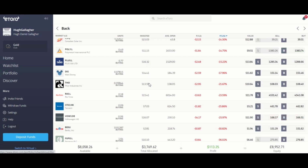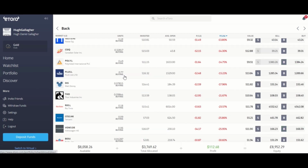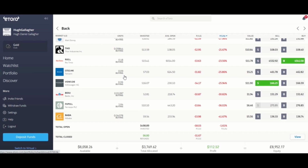So he's actually picked a lot of losers as well, or he's sitting on a certain amount of losers here. Rio Tinto should do all right, but down 23%. Slightly oversized position. Tencent obviously has been hammered by the Chinese government, as has Alibaba. But he's picked these, and I'm not convinced he's selling out when he should be. Maybe some of these are smaller, so 30%, but it's only a very small size in Baidu.